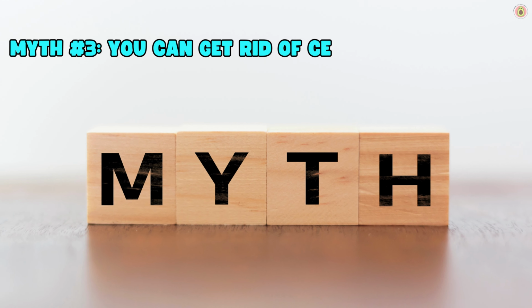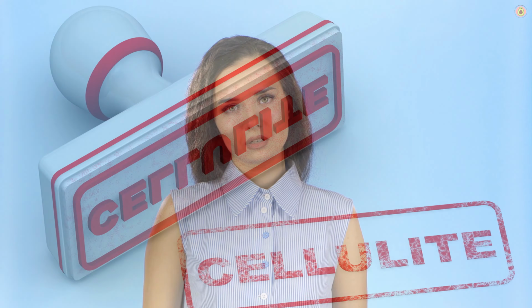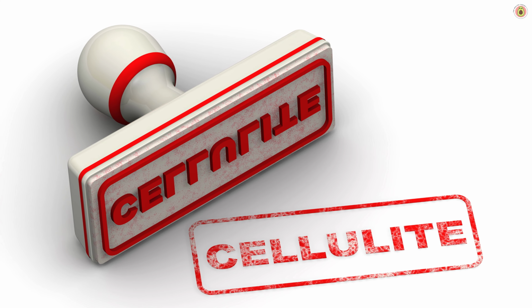Myth number 3. You can get rid of cellulite completely. I hate to break it to you, but there's no way to completely eliminate cellulite. You can reduce its appearance, sometimes dramatically, but it's unlikely to disappear 100%, especially long-term. The good news is that there are plenty of ways to make it less noticeable.